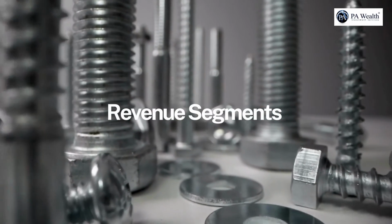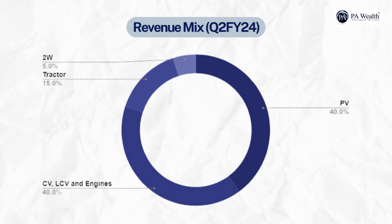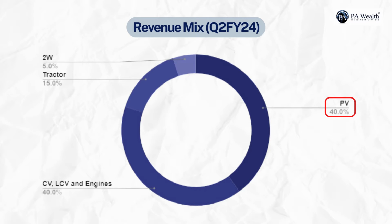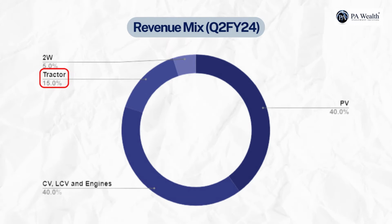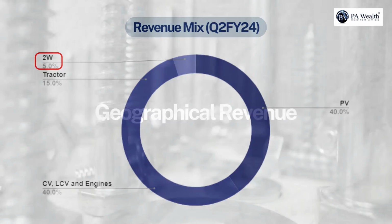Now, let's discuss the revenue segments of Sundram Fasteners. Sundram's business is primarily segmented into four categories, each contributing to the company's overall revenue. Passenger vehicles is the largest contributor to the company's revenue, accounting for 40% of the total. Meanwhile, commercial vehicles and large commercial vehicles account for 40% of the company's revenue. The tractor segment is the third largest, contributing 15% to the overall revenue, while the remaining business activities like two-wheelers contribute 5% to the overall revenue.